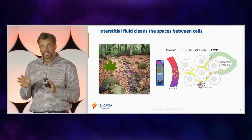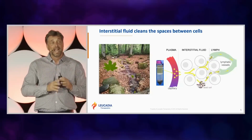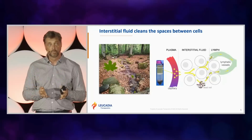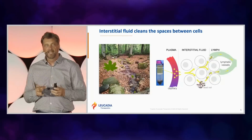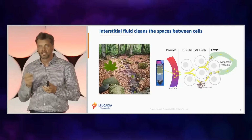Now it flows between the cells, picks up insoluble metabolites, pieces of dead cells, and any cancer cells that are metastasizing get carried in this system as well, right? So it goes to the open-ended lymphatic vessels that take it up, then it's called lymph, and it goes back to the bloodstream.